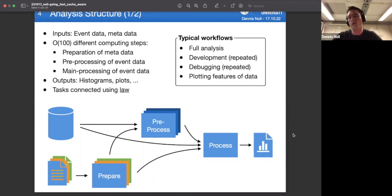Our typical workflows in the analysis are, for example, that we want to do a full analysis, which is what you need in the end. All the different corrections, all the different systematic uncertainties and everything go in there, and then you get out the final result. But of course, during the development of the analysis, you want to develop one of the order of 100 different tasks, tune it or try a different method in it. There you need the repeated evaluation of, for example, one of the pre-processing steps.